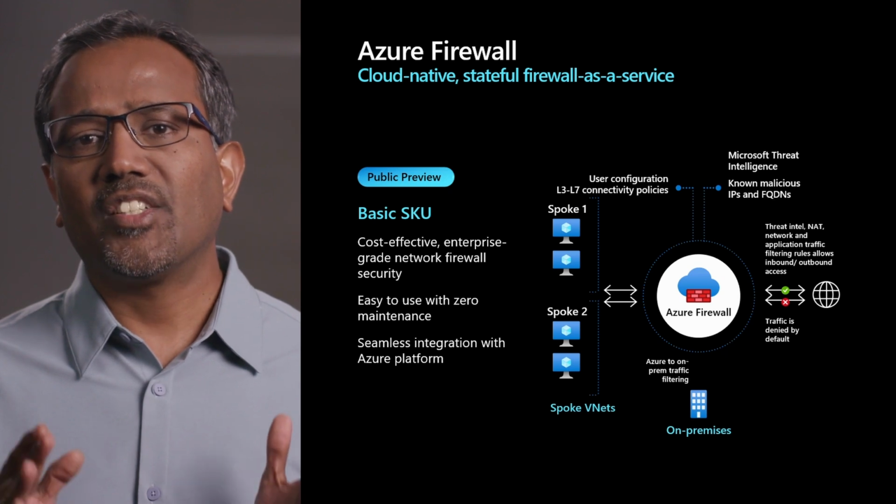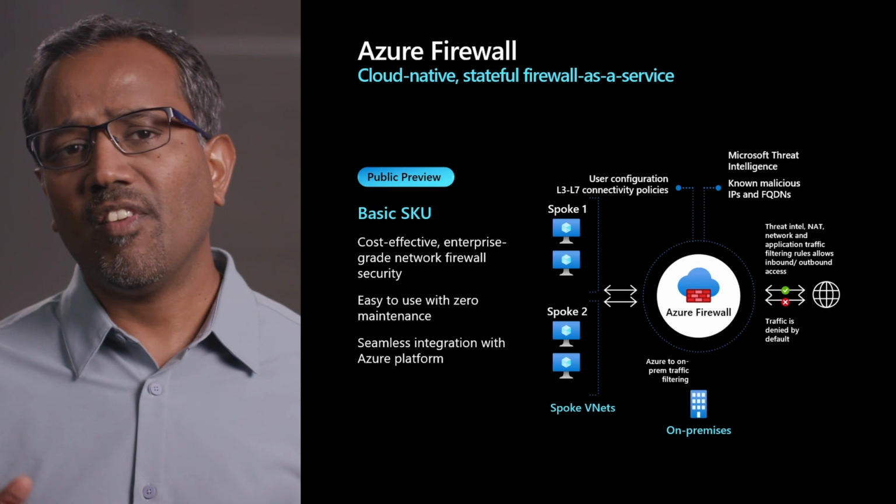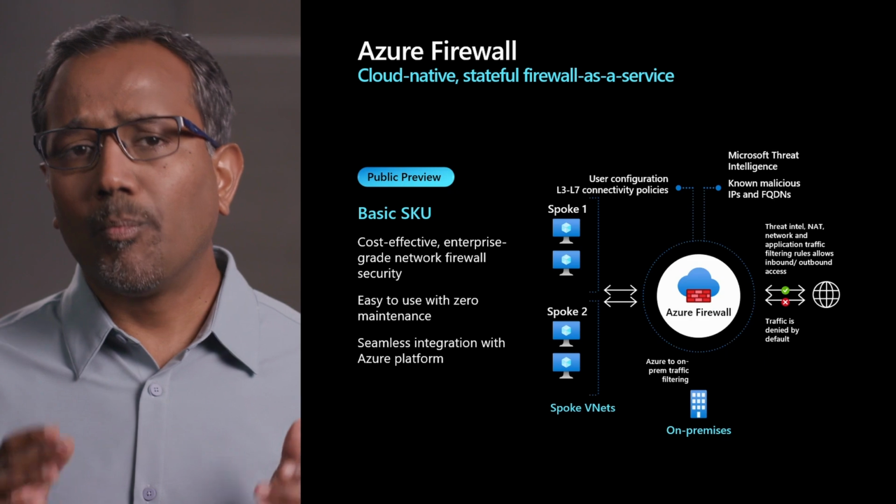You pretty much get essentially the same network firewall capabilities like layer 3 to layer 7 filtering of east-west traffic as well as north-south traffic with built-in threat intelligence to block malicious traffic. As a cloud-native service, Azure Firewall is easy to set up, configure, and manage and requires zero maintenance. Azure Firewall integrates seamlessly with other Azure services like Microsoft Sentinel and Microsoft Defender for Cloud, so you can gain more visibility into your environment and identify and respond quicker to threats.